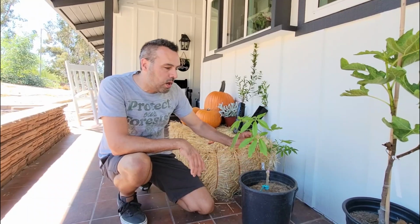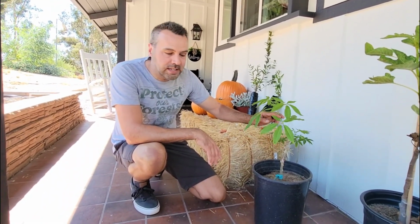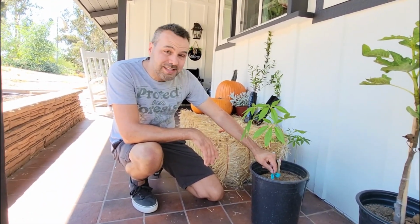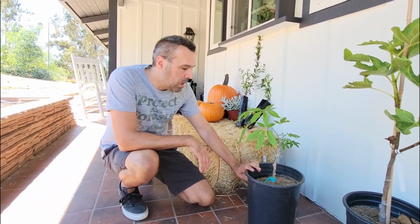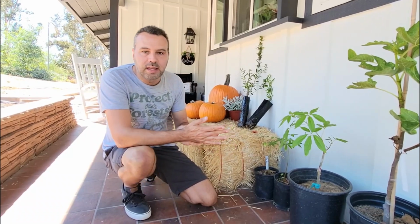And then this is the white sapote that you saw me tasting. This is called Sunset. This is also going to go in the tropical garden. So I'm going to take you around the back to the different gardens and show you where I plan on putting these. Some you might scratch your head and wonder what I'm thinking.